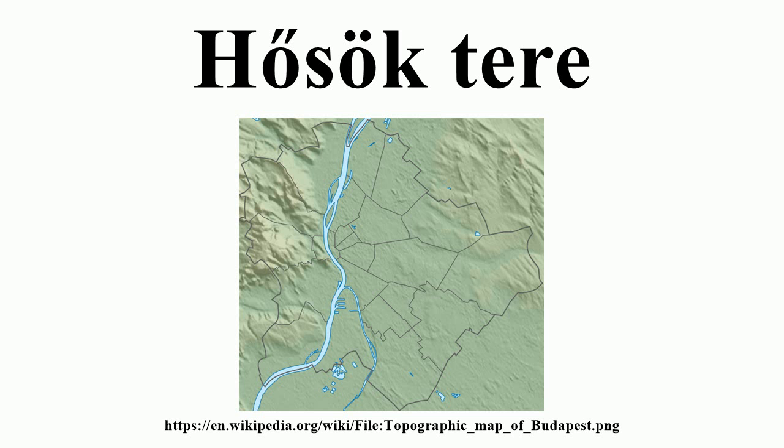The central feature of Heroes Square, as well as a landmark of Budapest, is the Millennium Memorial. Construction began in 1896 to commemorate the 1000th anniversary of the Hungarian conquest of the Carpathian Basin and the foundation of the Hungarian state in 1896, and was part of a much larger construction project which also included the expansion and refurbishing of Andrássy Avenue and the construction of the first metro line in Budapest. Construction was completed in 1900, which was when the square received its name.